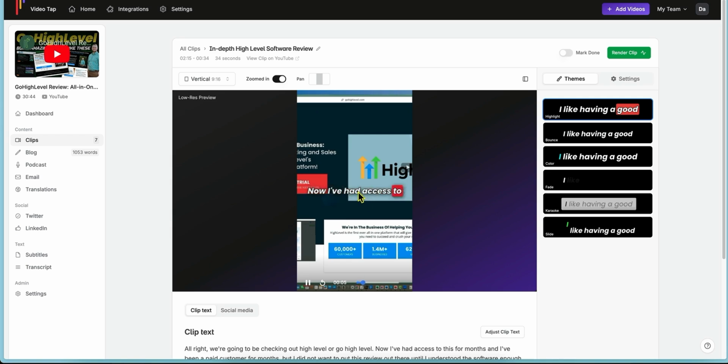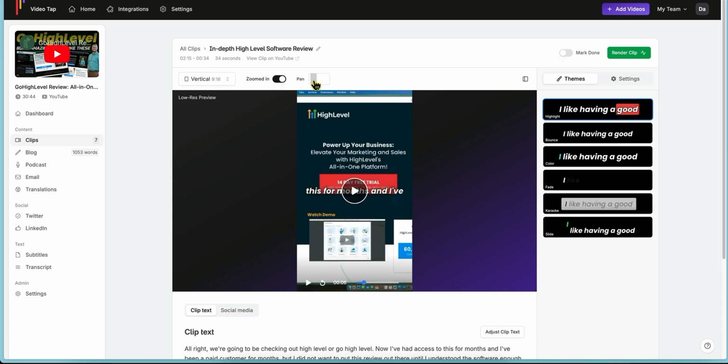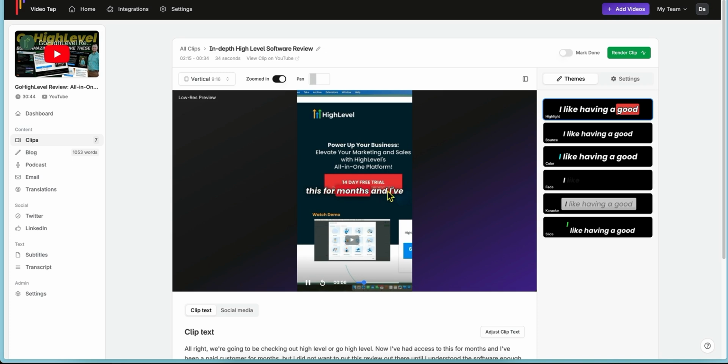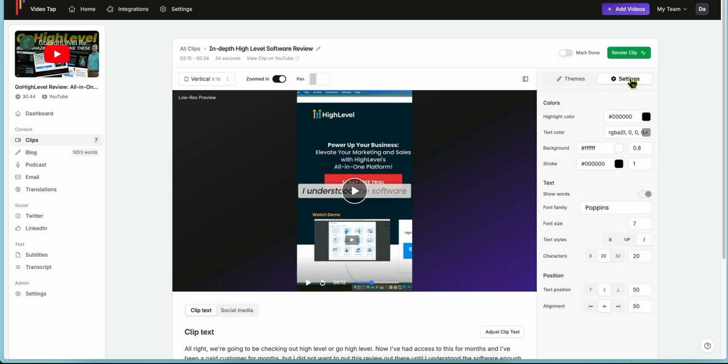Now I've had access to this for months, and there's all kinds of different options right over here. We can move the cursor, the slider over here to zoom further out and so forth. And I've been a paid customer for months, but I did not want to put this review out there until I understood. And then if we want, we can go into the settings right over here.